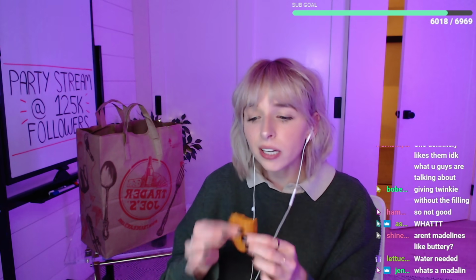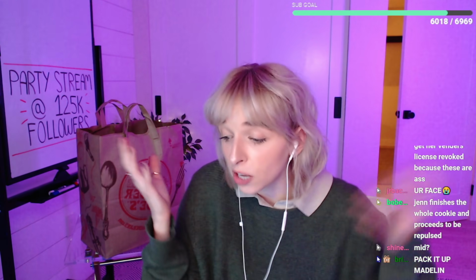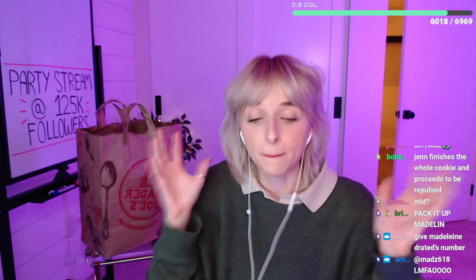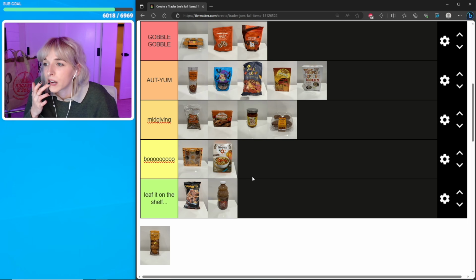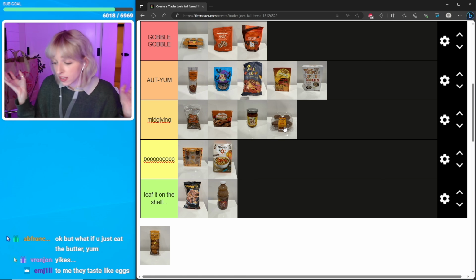The flavor, it's good, but it's pretty dry. I feel like these need to be warmed up and served with butter. I saw a couple people in the chat saying, imagine it with butter. And I'm imagining that and I think it would be really good. Maybe that's how you're supposed to eat them. I dead ass don't know. But just on its own like this, I think it's between mid giving and boo. The flavor is really good. Like seriously, I'll give them that. I'll give Madeleine that. Her flavor in her cookies is good, okay?